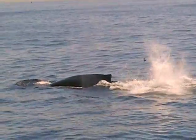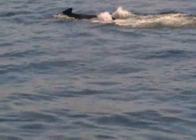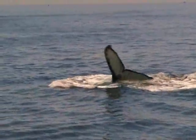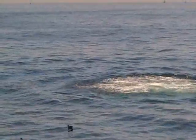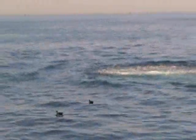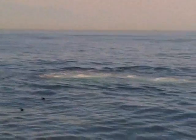So this is Filament right off at about 2 o'clock here, coming up right now. You can see that notch in the tail if you do get a good look right there. That is because she hit the underside of a boat. I can tell you it is a female. When Filament brings her tail out of the water, she does give us a look at that hemispherical lobe, but she does bring it so high up out of the water.